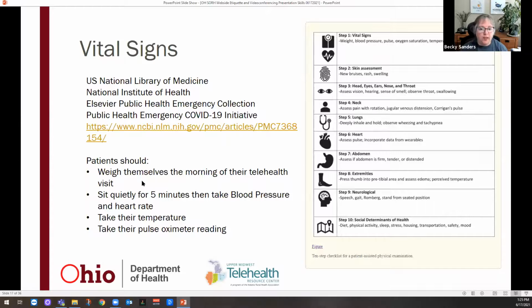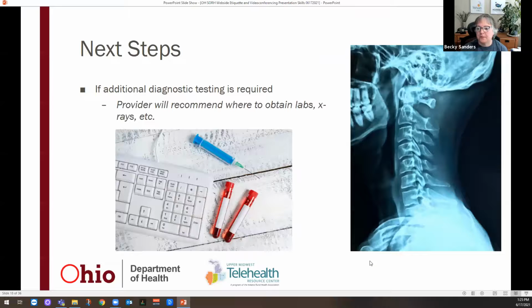So they want to weigh themselves, and the patient should weigh themselves the morning of the visit. When they're taking their blood pressure, they shouldn't be running up and down stairs right beforehand. They should sit quietly so that they have better chances for a steady blood pressure. Take their temperature and their pulse ox. So this is available here as a 10-step checklist.